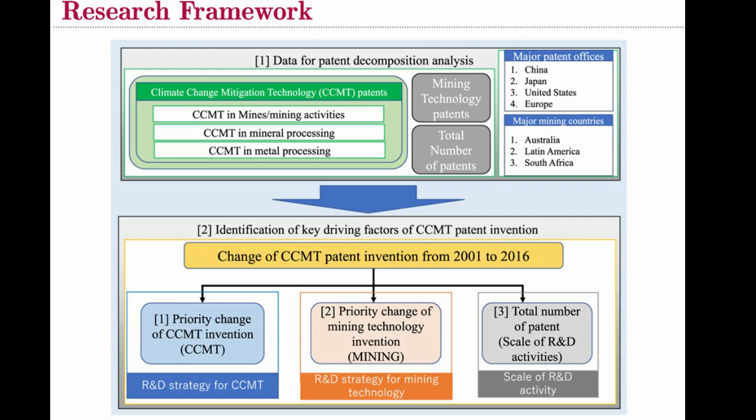The goal of CCMT development is to reduce greenhouse gas emissions and the impact we have on the environment. A good way to analyze how an industry's technology is developing is to look at patents filed over time. The research team looked at patent data from 2001 to 2016 from 7 regions to calculate 3 major indicators of CCMT development in the industry for each region: priority, mining, and scale.